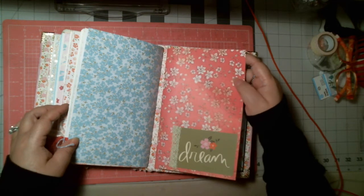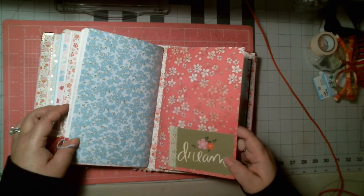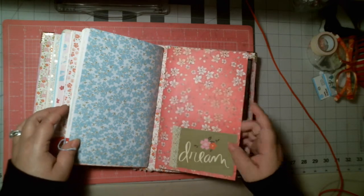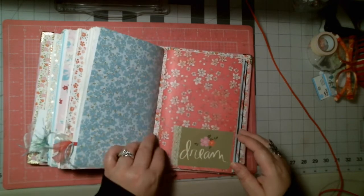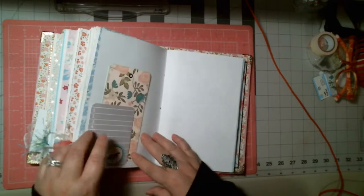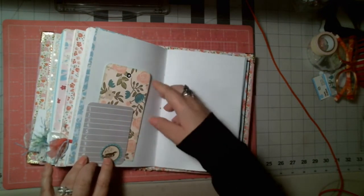I can't think of the name of the flower, but they look like spring flowers, like a honeysuckle. They look like honeysuckle to me. Anyway, and then this says dream on a big journaling card. And then over here, there's a list again, 1 through 10 that you can list whatever you like.